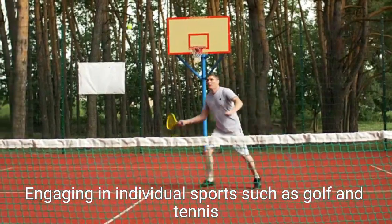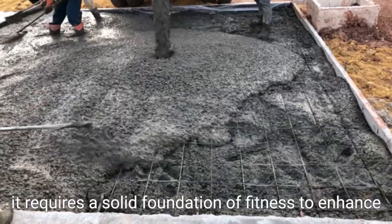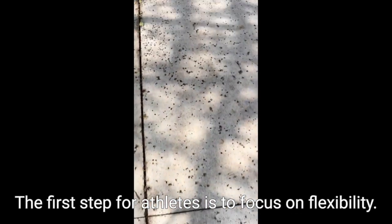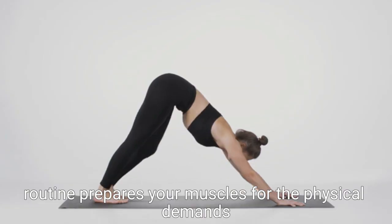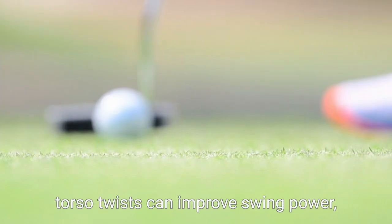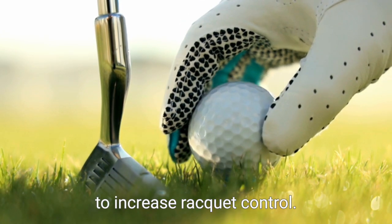Engaging in individual sports such as golf and tennis demands more than just technique. It requires a solid foundation of fitness to enhance performance. The first step for athletes is to focus on flexibility. Incorporating dynamic stretching into your warm-up routine prepares your muscles for the physical demands ahead. For golfers, torso twists can improve swing power, while tennis players benefit from shoulder stretches to increase racket control.